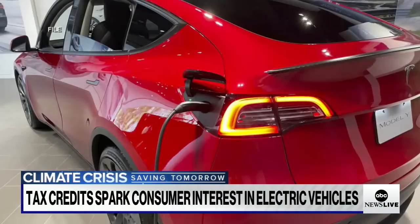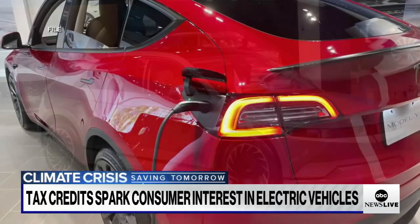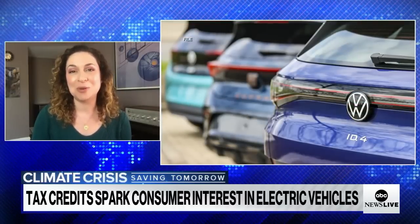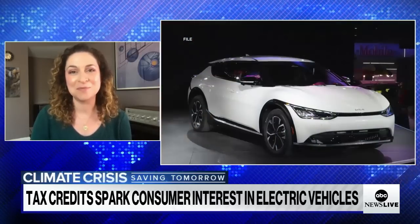But for 2023, a lot of these restrictions are being lifted. You can get tax credits for used EVs or leased EVs. Those manufacturing caps are lifted as well. So we're going to see a greater number of EV drivers become eligible for some form of tax credit.